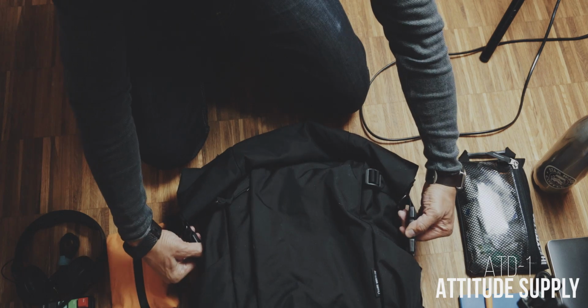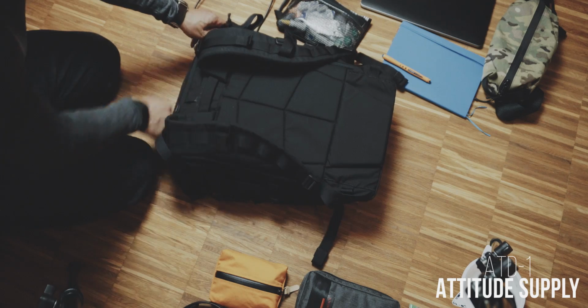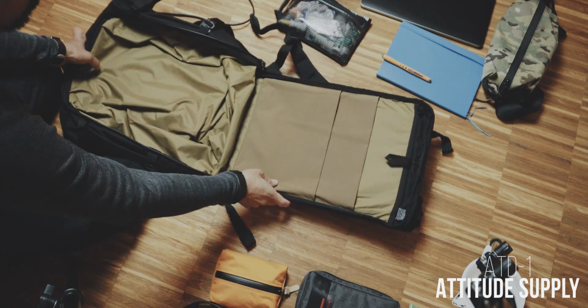I was actually thinking about maybe something like the Attitude ATD1, which has a clamshell and a roll top, but for now I decided just to have a clamshell opening. And in terms of capacity, my sweet spot is usually 21 liters. So 21 liters capacity and a clamshell or half clamshell opening are the two main things that I would like to have in my own personal perfect everyday carry backpack.